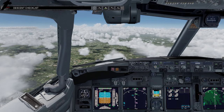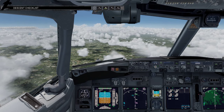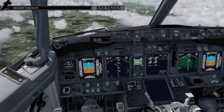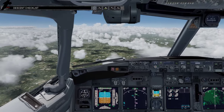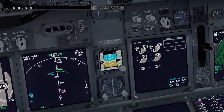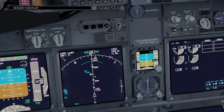Yeah, we're having to dive down just a little bit because of that late descent. Luckily, center had lowered us down a couple thousand feet, or we might really be rocketing down. But it looks like we're going to be okay. This should be... Oh yeah, we're in good shape there.